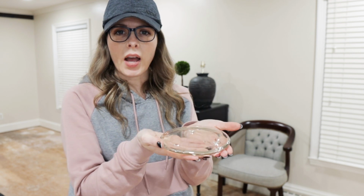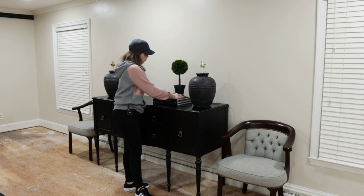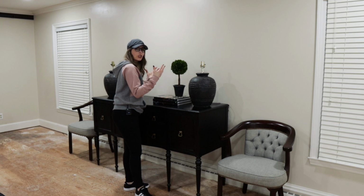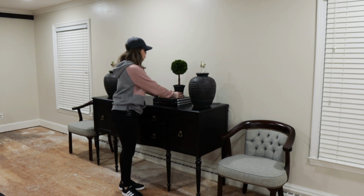I like using them as risers, also to put candles on, but I'm going to put my topiary on top of this. As I mentioned, I love creating layers. I think it just looks so good when you add little things that collectively look really good together. Like I said, I don't like cluttered, but I do like layers.